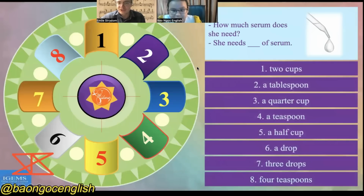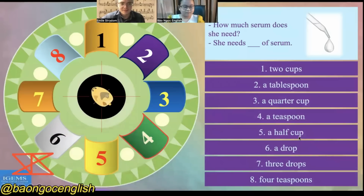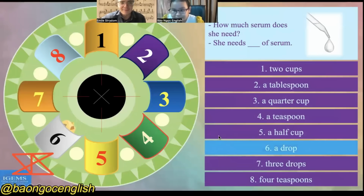How much syrup does she need? She needs... Let me look. A drop. Six. Let's see. Well, the hamsters are very cute, but it was kind of annoying, don't you think? That's what hamsters make. Hamsters make that sound.